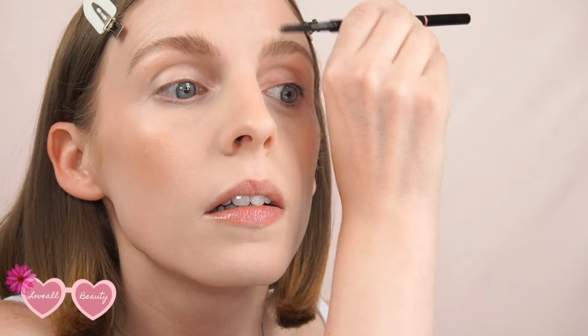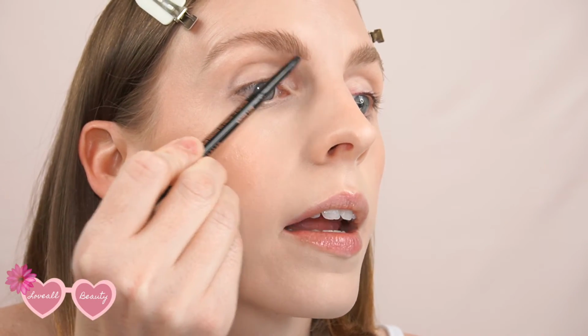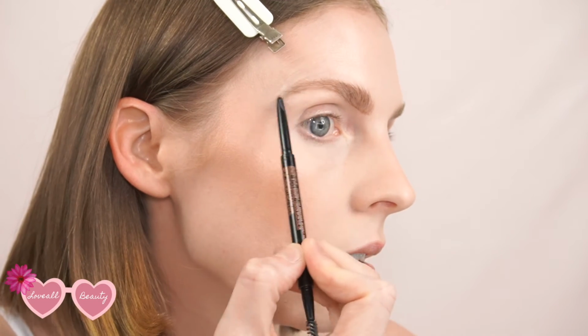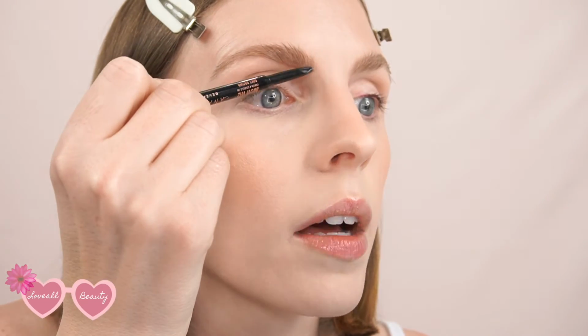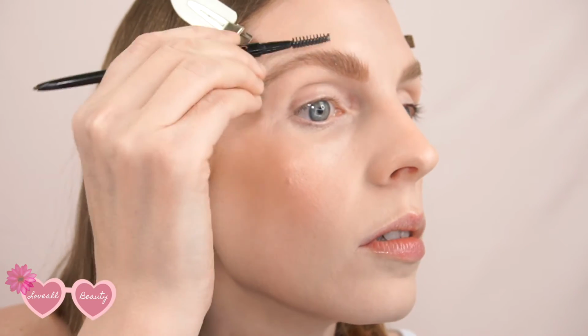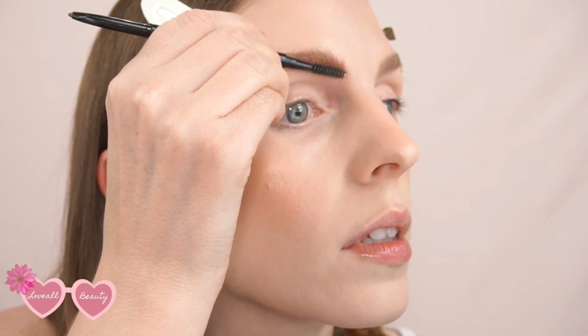I'm going to go in with some brows. This is the Anastasia Brow Wiz. This is a cult classic eyebrow pencil. It's nice because it's quick, it's easy, a tiny little pencil. You can use it to draw in hairs. I typically do my brows the same way, underlining the bottom, adding a few hair-like strokes to the front, and then I really like to brush them up using the spoolie here to help blend everything in.